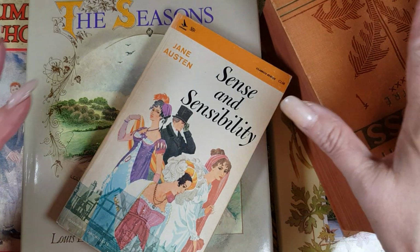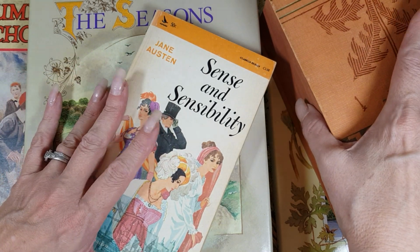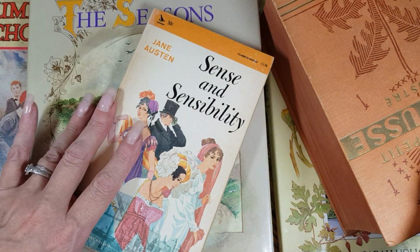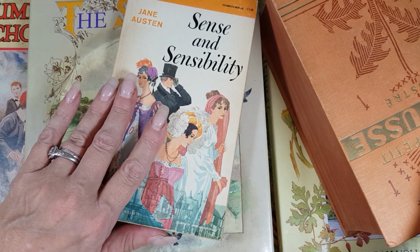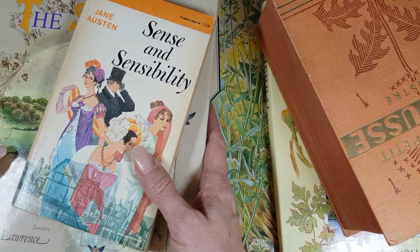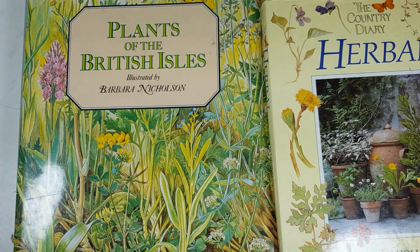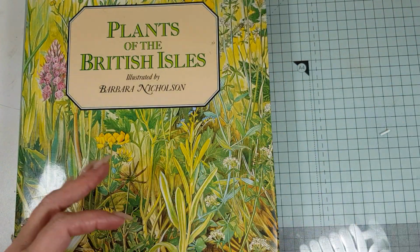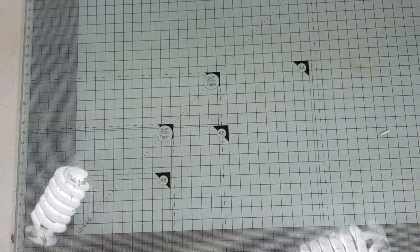But before I start dismantling them, I thought I would just share with you the books that I've picked up and give you some of the ideas that I'm going to have for them. And then later on in the week, I'll show you some of the things that I make with these books. I'm going to move all these off of here just for a minute because there are quite a few, and I'll just go through them quite quickly to show you the books and what I intend to do with them.